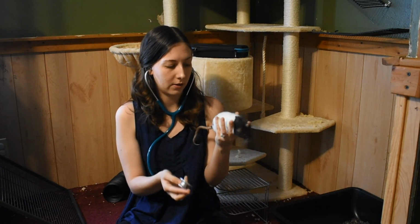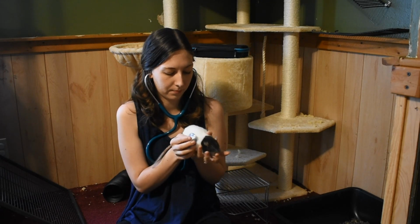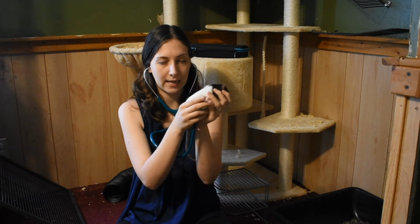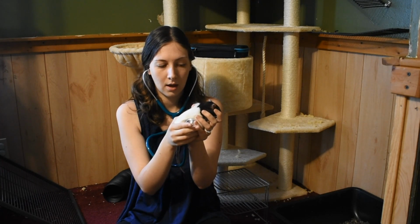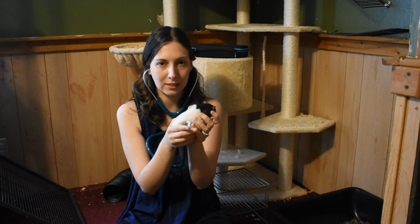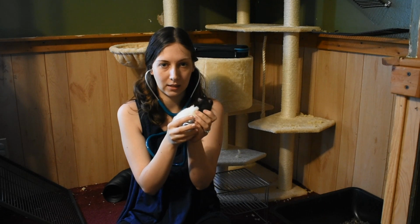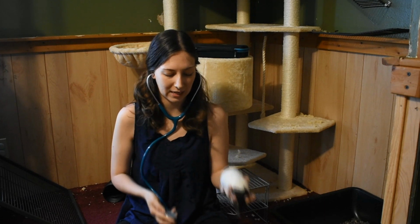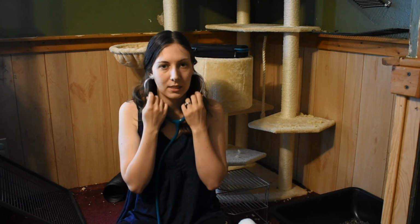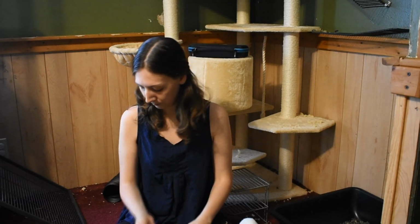It can be hard to figure out where to go to listen to them. Usually on the side like this, you can hear. And you can tell it's an upper respiratory infection because the noise happens when she's breathing. It's a little squeak. This started as a click. That's how I first caught it. She was acting a little bit off, and there was a click, her very initial upper respiratory infection symptoms.